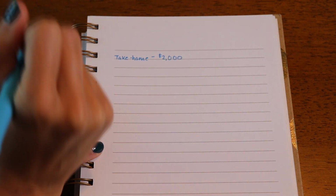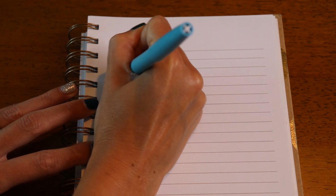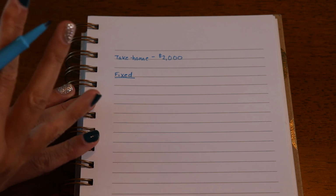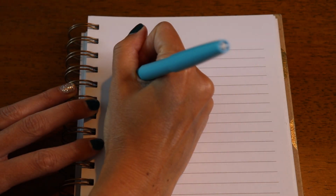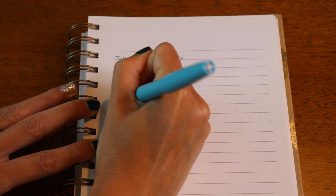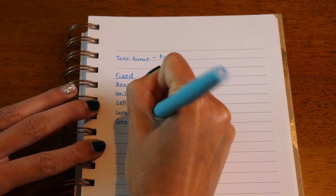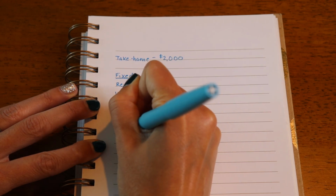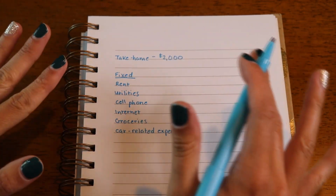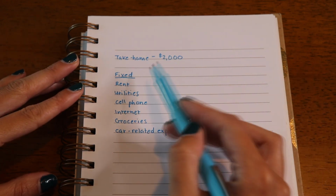The first thing that you'll want to start with are your fixed expenses. Your fixed expenses is any mandatory spending that is predictable and needed to cover your basic living expenses. So things like rent, or a mortgage payment, your utilities, cell phone, internet, groceries, and then any car-related expenses such as gas or insurance. These are what I consider to be part of your basic living expenses, what you absolutely have to cover out of your take-home pay.